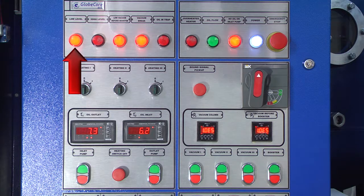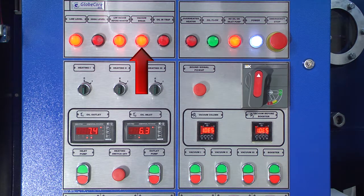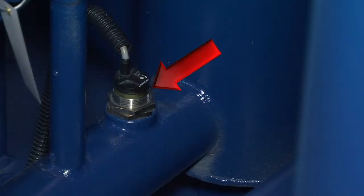The low level light indicates no oil in the lower level of the vacuum column. The vacuum brake light indicates that the pressure in the column is above 270 pascal and/or the pressure before the blower is above 1000 pascal. The low vacuum before booster indicates that the pressure before the blower is above 3000 pascal. The no oil on inlet pump indicates no oil at unit inlet. L5 sensor light is also off.